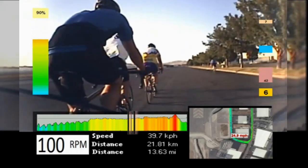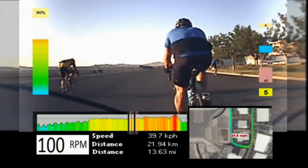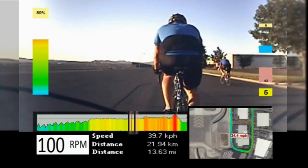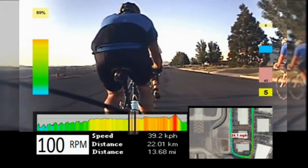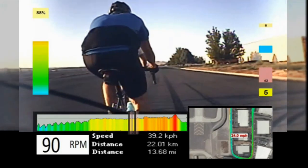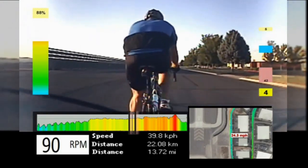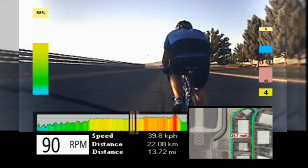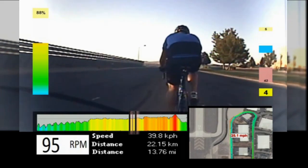I told him no way. He yelled, got mad, accelerated. I stayed on his wheel. In the last corner, I sprinted, took the stage, took the win. That was fun. He was mad, but he still got me free pizza.